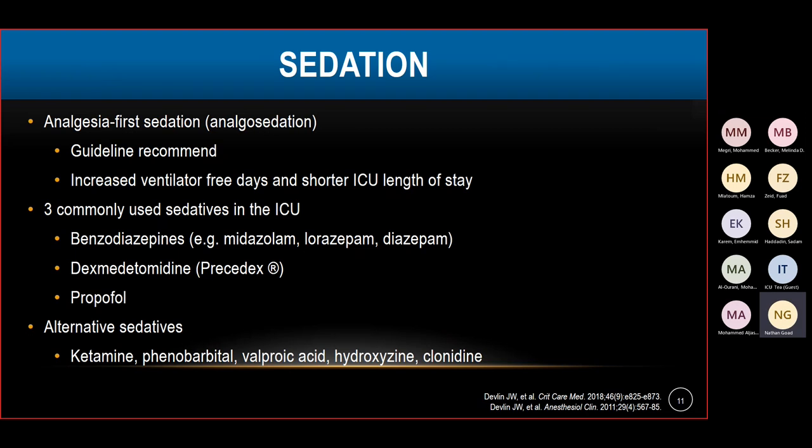So if we can use our sedative, if we can use our opioid, our analgesic agent, to provide sedation before we even add on propofol or midazolam or Precedex, that may be the best option. And that's where the guidelines are hinting to use analgosedation.